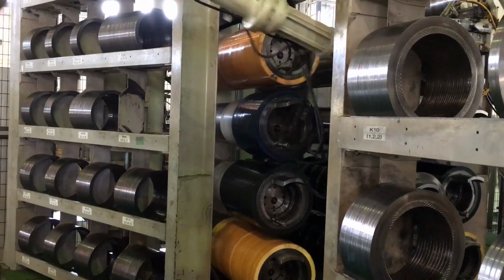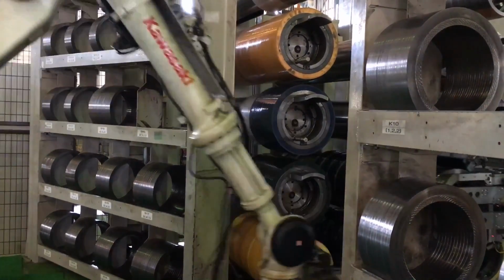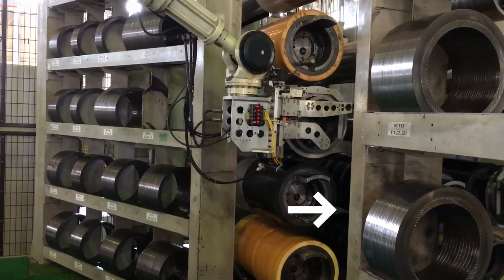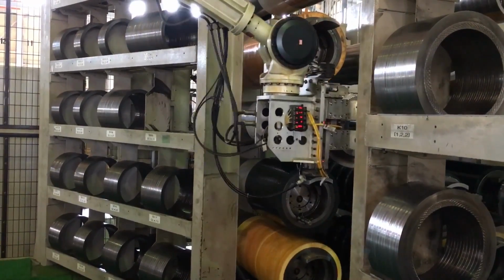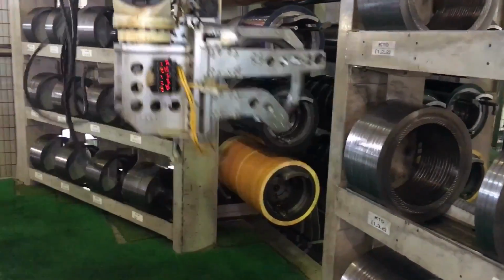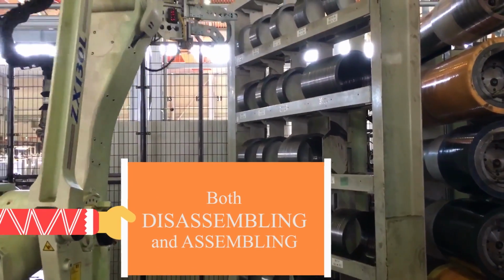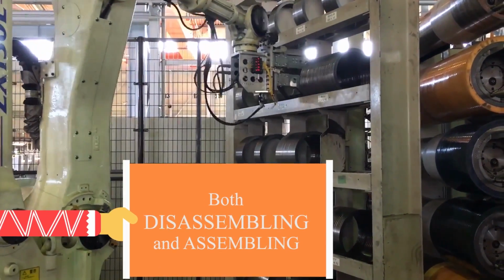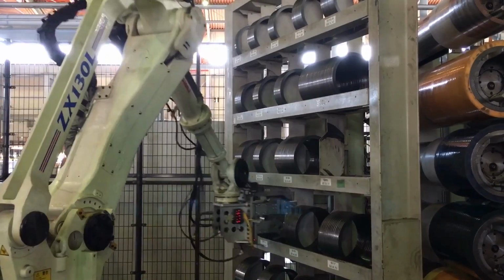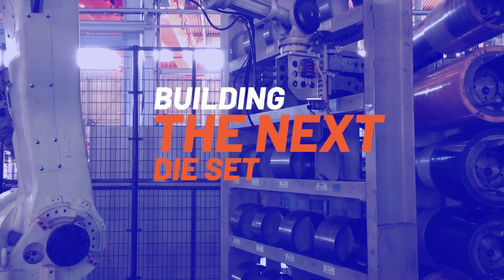Now the shelves that are closest to you in the foreground, if you will, those are shelves with both spacers and slitters on them. So the robot's taking the parts off, putting them back on the rack in the appropriate place. So it's both disassembling and assembling at the same time for the new dies. So as the machine's running, it's building the next die set.